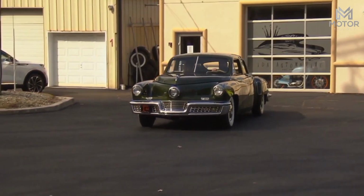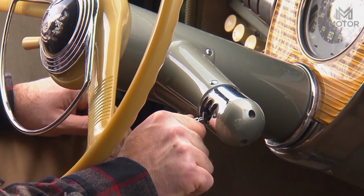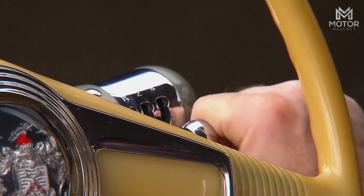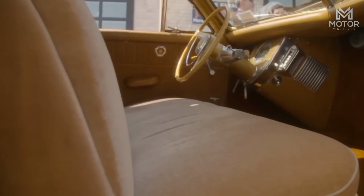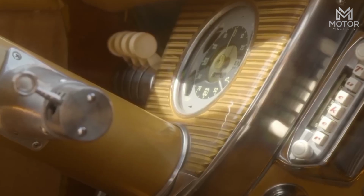Inside, it was like stepping into the future. The dashboard was crash-padded. The steering box was behind the front axle to protect the driver in a collision. Even the parking brake had a separate key, so valets couldn't joyride with your car.